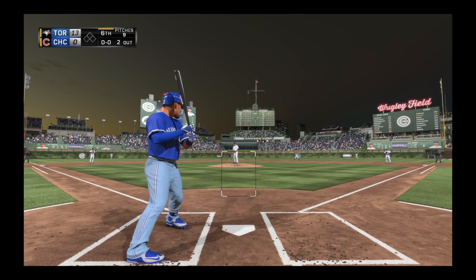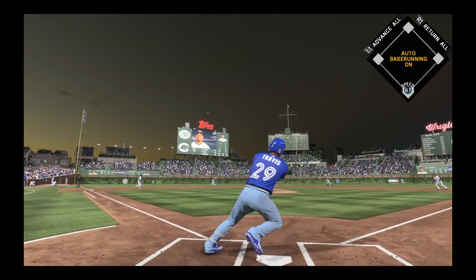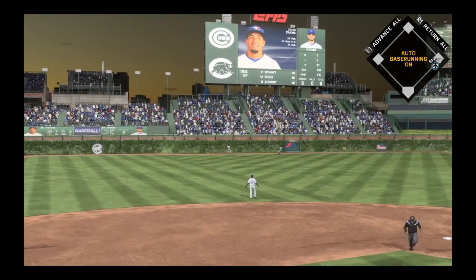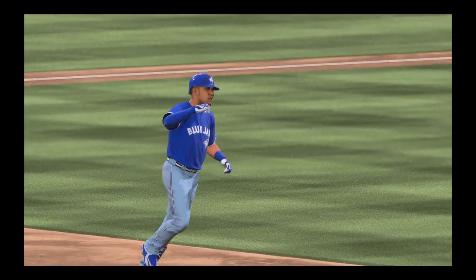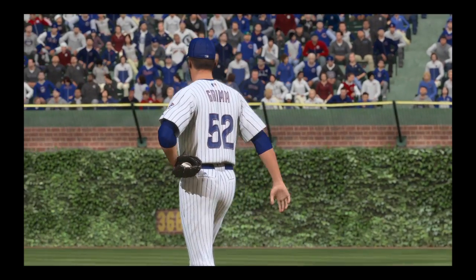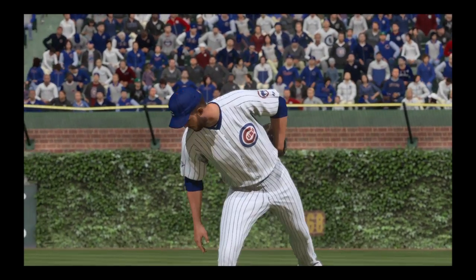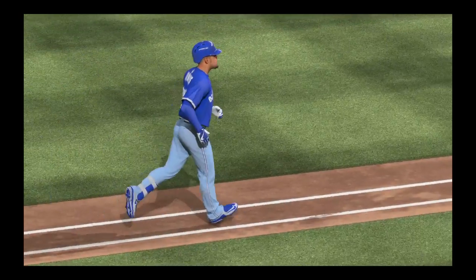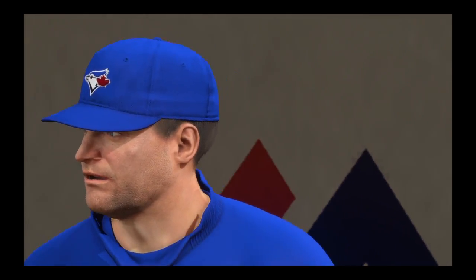Up next for the Blue Jays, second baseman Devon Travis. He also hit one deep to left field. Gone! Back-to-back jacks on back-to-back pitches. So a solo shot here to left center field as they just continue to pour it on here.